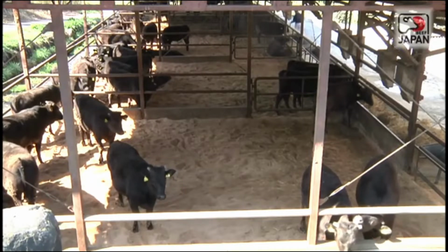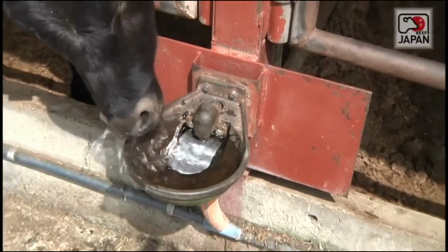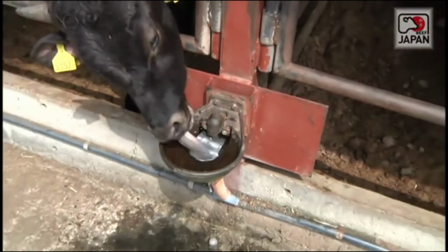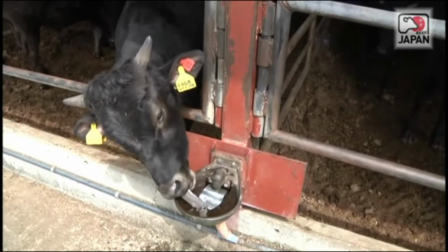These Japanese Wagyu, too, have been raised on good water. It can be said that the environment in which the Wagyu are raised also affects the deliciousness of their meat.